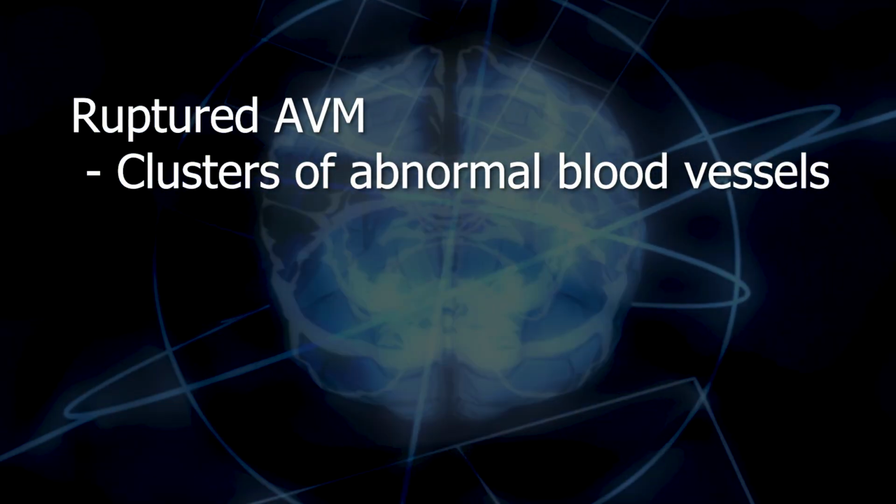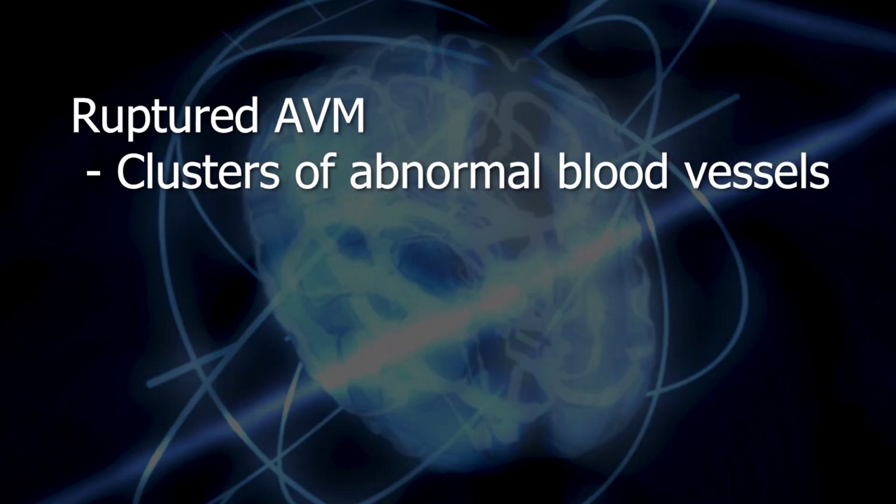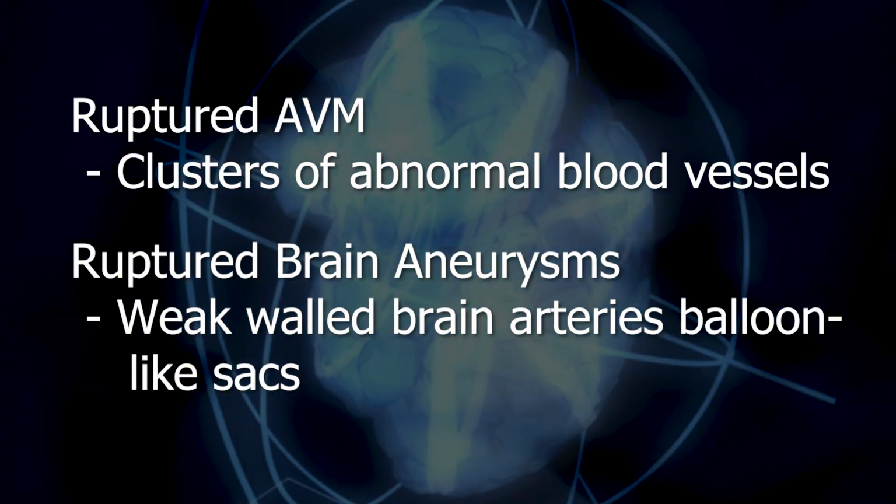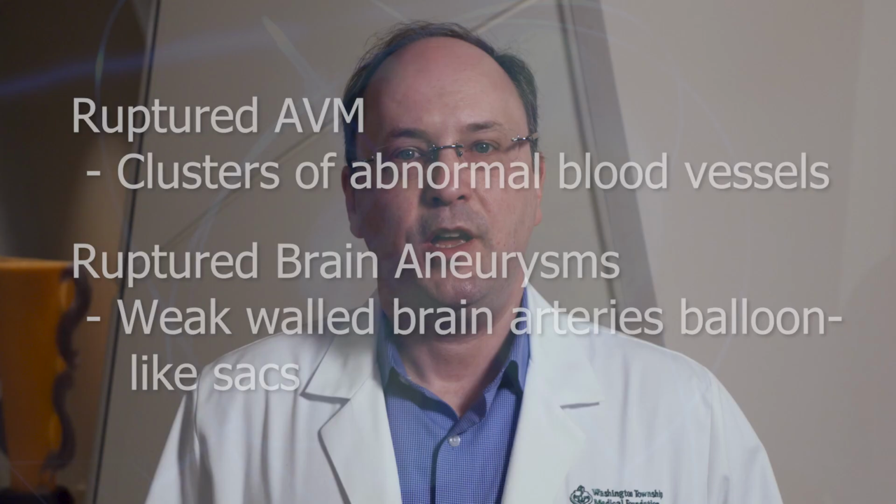The two main brain blood vessel diseases that cause sudden brain hemorrhage, often without warning, are ruptured AVMs, or clusters of abnormal blood vessels, and ruptured brain aneurysms, which are weak-walled, balloon-like sacs on brain arteries. Treatment for a bleeding stroke depends on the cause, severity, and location of the bleed.